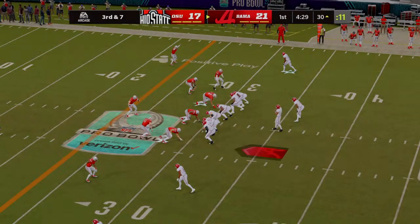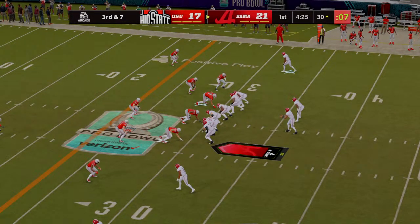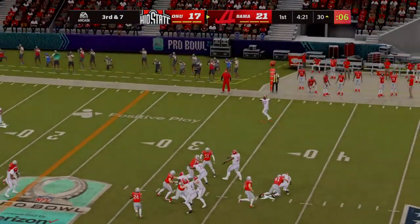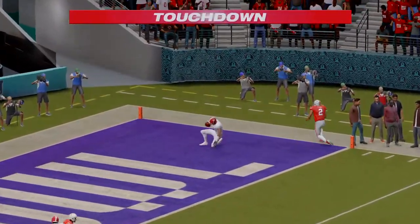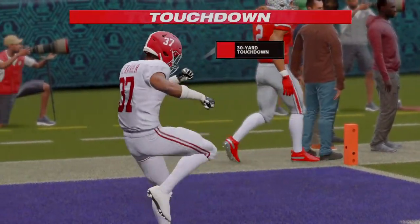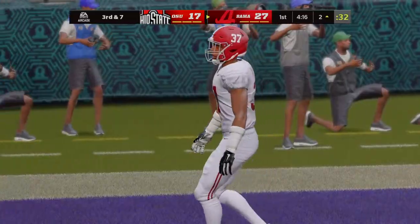Of squandering their great field position as they come up on a 3rd and 7. They'll look to throw here. He finds his man, complete. That's Alexander. Touchdown Falcons! A great play there. 30 yards. And the Falcons will extend their lead.